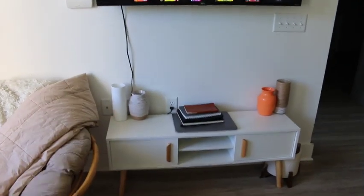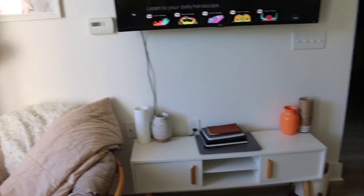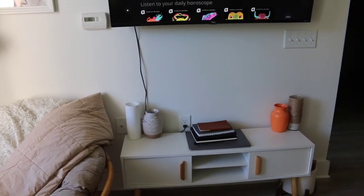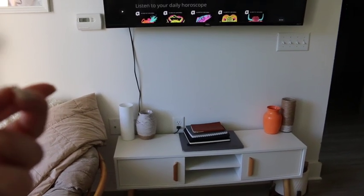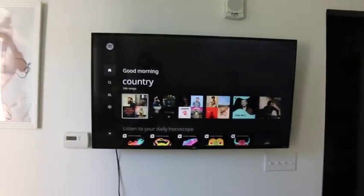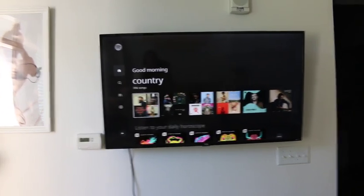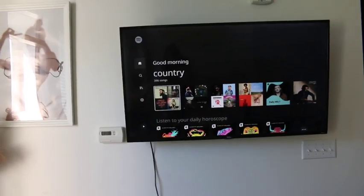And then we've got this adorable little entertainment stand. I got it from Amazon for like $70. It just kind of all tied in. And then all of these cute little vases, I actually got from the dollar store and I made them myself. So I painted the orange and the white ones, and then the twine looking ones, I wrapped them. And then I've got my big TV. I do have it on a swivel mount, which is great because you can move the TV. So I've only had to move it a couple of times, like when I was entertaining, but other than that, I haven't really had to move it too much.